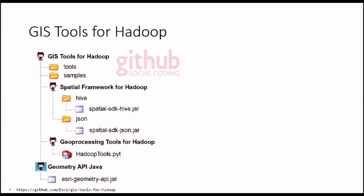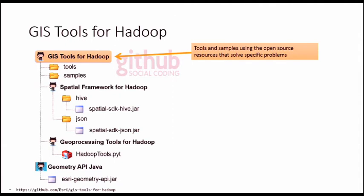Now, about a year and a half ago, we did our first foray into big data. We released at the Dev Summit, a little bit less than that, GIS tools for Hadoop. This was some open source software that Esri put out there for working with Hadoop. Let's go through it very quickly. First, at the highest level, there's a collection of tools and samples, open source tools as well as samples, that you can use to solve interesting problems.